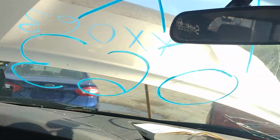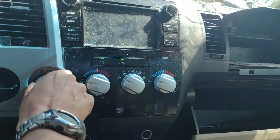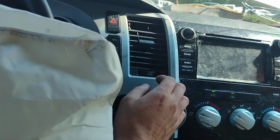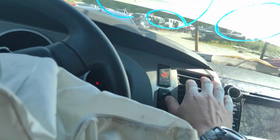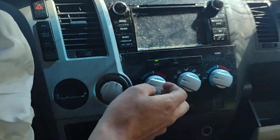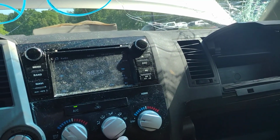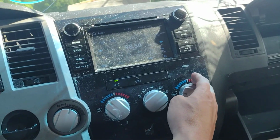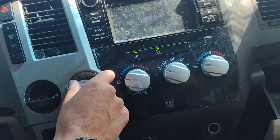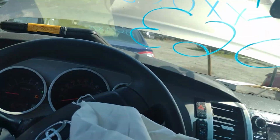We got a good look at the radio. Let's kick on some AC and see if it gets mad. Oh, there's my fan speed. Cool. We are lacking blower operation. So no blower operation. Don't know what to tell you about that. Looks like the heater control is working like it should. The blend doors are moving like they should. Just no blower operation. So I guess it is what it is. There really ain't a whole lot left to play with in here, guys.